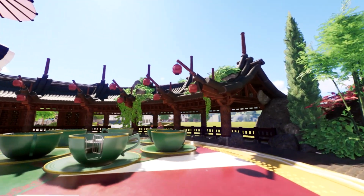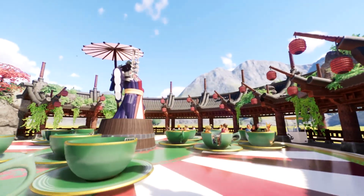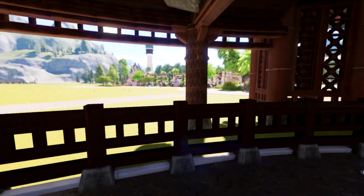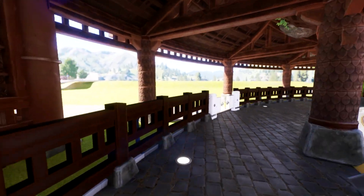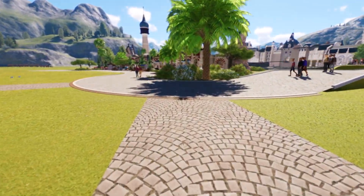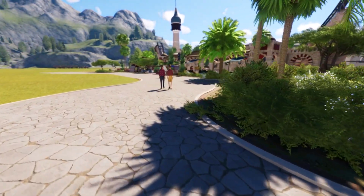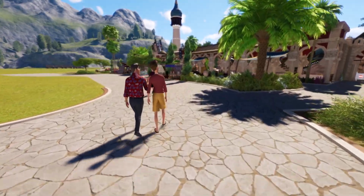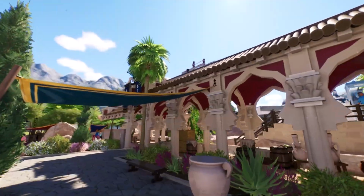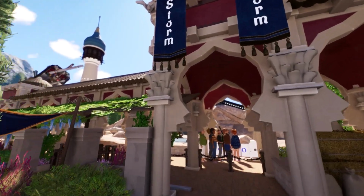But yeah, so this is a bit of an example of how the Japanese area is going to look, although a lot more mountainous. The Japanese and the Greek area are going to be very mountainous, and then all of the other areas are going to be as flat as possible. So yes, even the Norse area is going to be flat. And the ride just goes on. So this ride, inspired by Sinbad, because Sinbad always is in a storm.